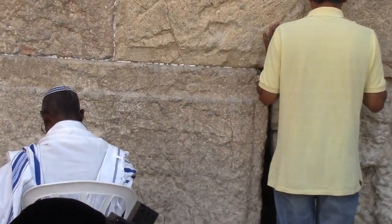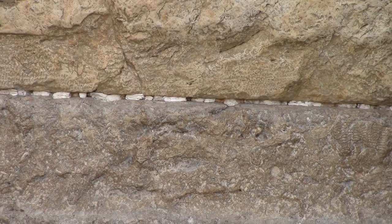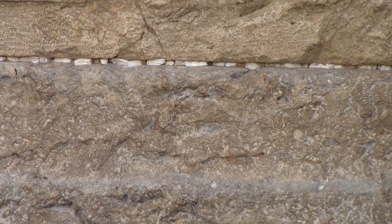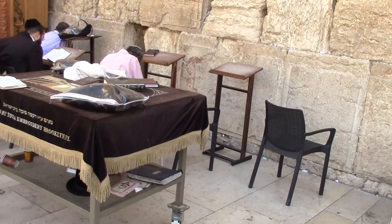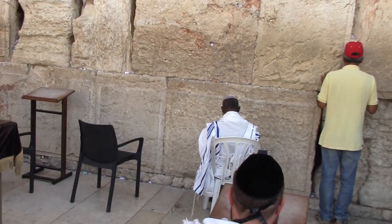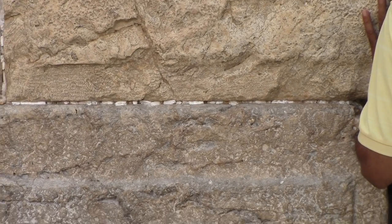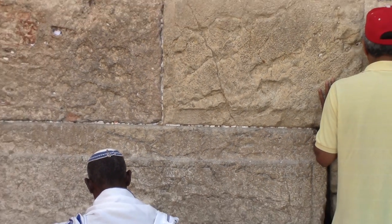See in the wall, there are little pieces of paper. These are not prayers, but they're names of people that the Jews put in there. There's a chief rabbi here at the wall, and he takes them out. They're considered very sacred. Instead of burning them, they bury them. The rabbi never reads them. He just buries them.